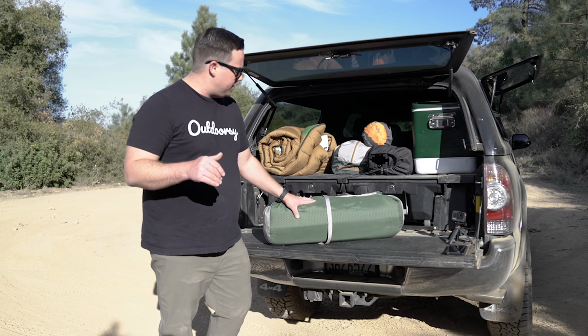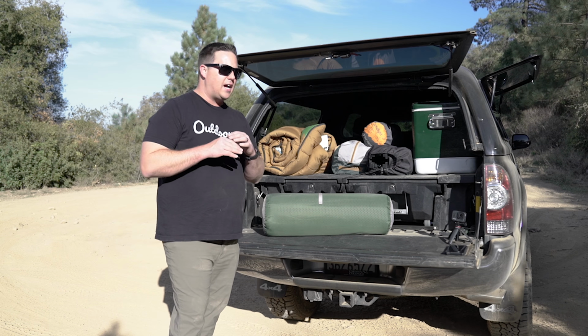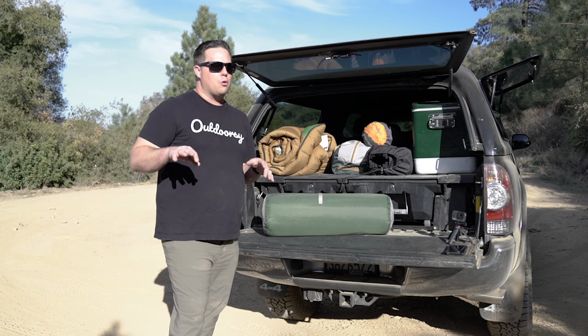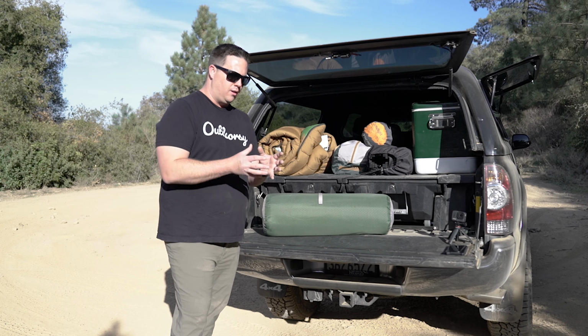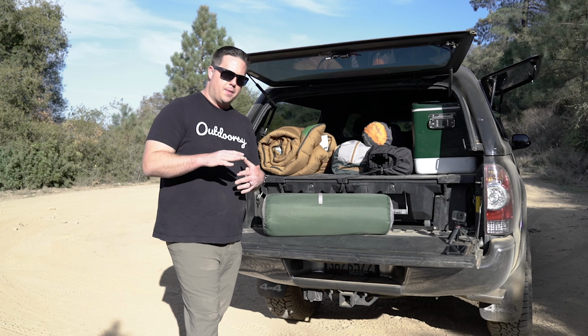Check this item out. It has a super high air retention rating. I've never had this leak air on me in the middle of the night at all. What I typically do is pump it up all the way. It comes with one of those little handheld or stomp air pads to fill up the mat.